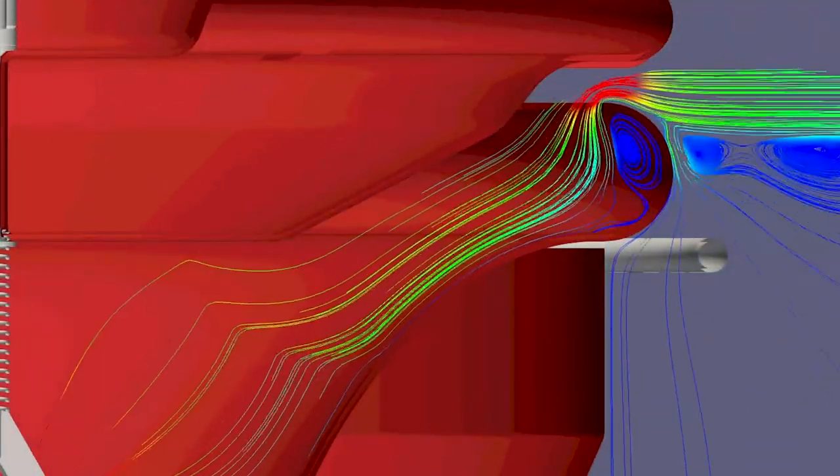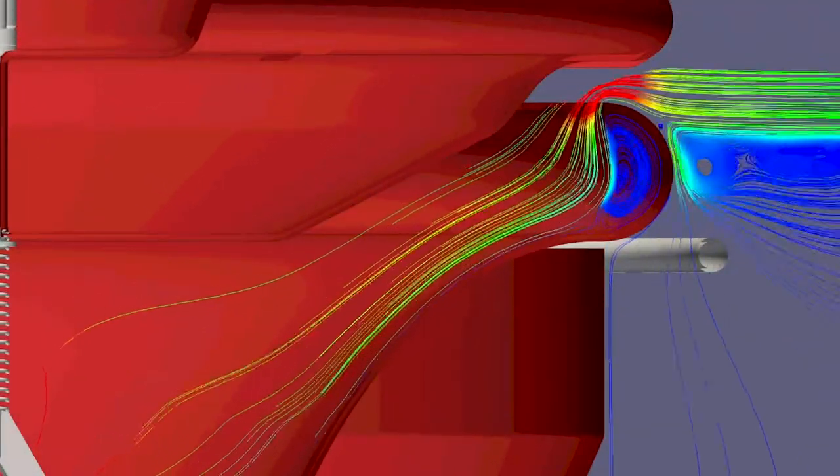Using the latest computer simulation technologies, we have analyzed the inflow of oil to define the shape of the weir for dividing the oil and water layer.